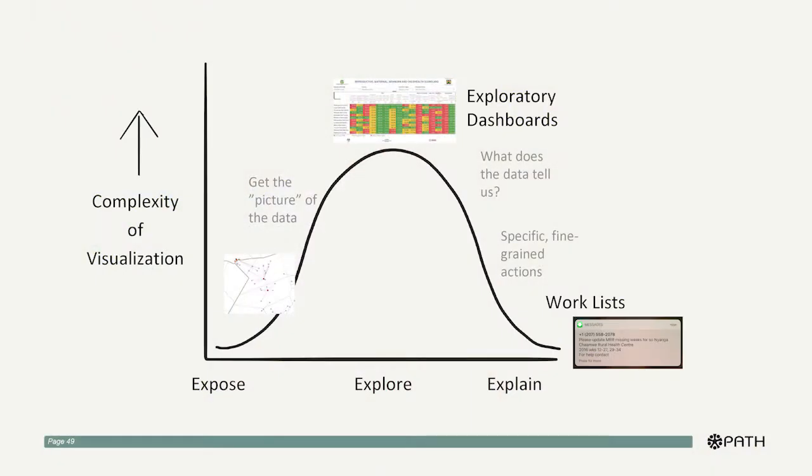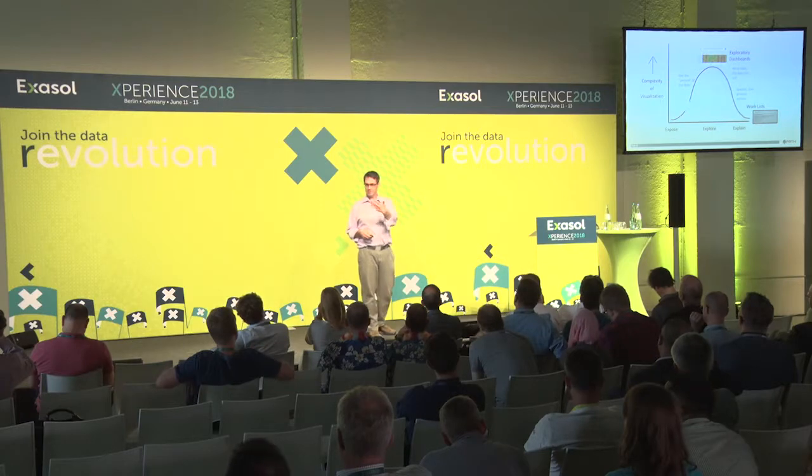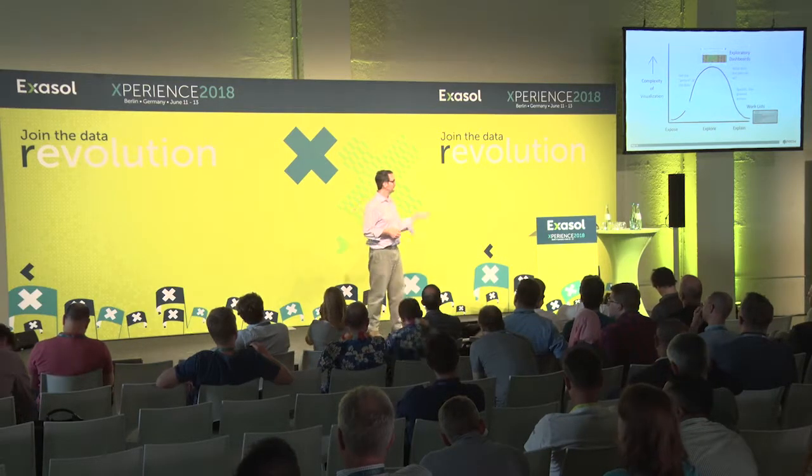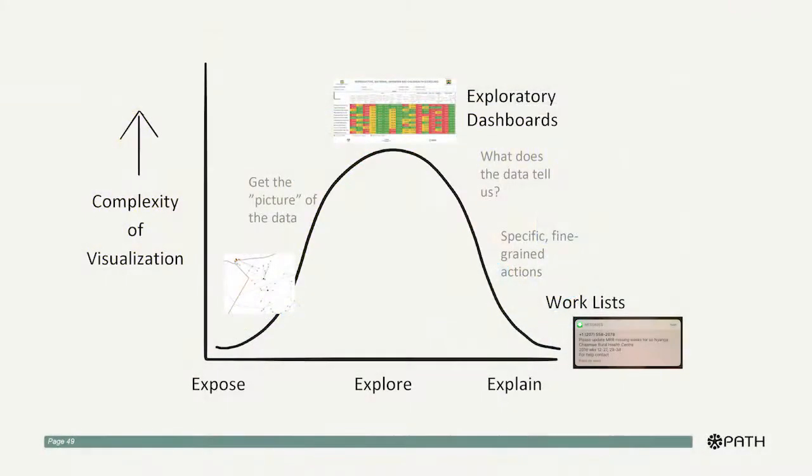where it's, here's what we need to do, whether that's the parents I need to reach out to because their children are due for vaccination, or it's the houses that I need to follow up on so I can track HIV cases in the community. Whatever that is, we can get there. So those are the 4 principles: expose, explore, explain, and empower.